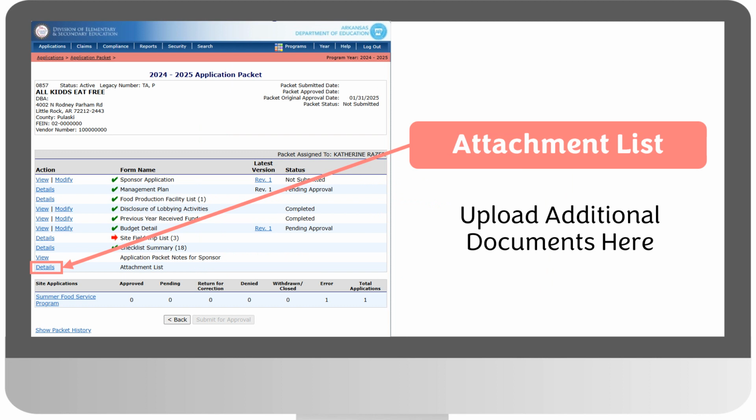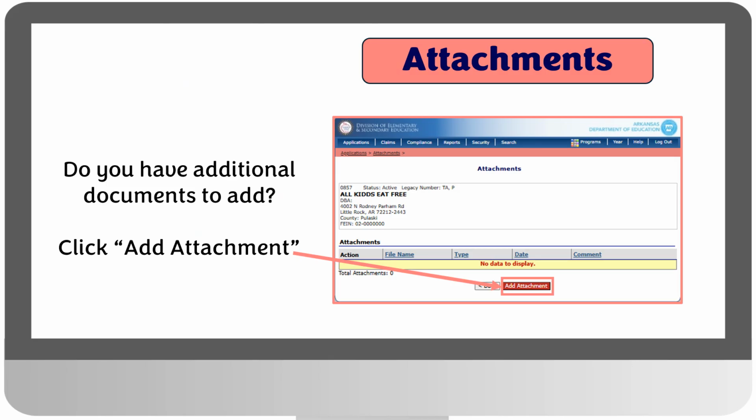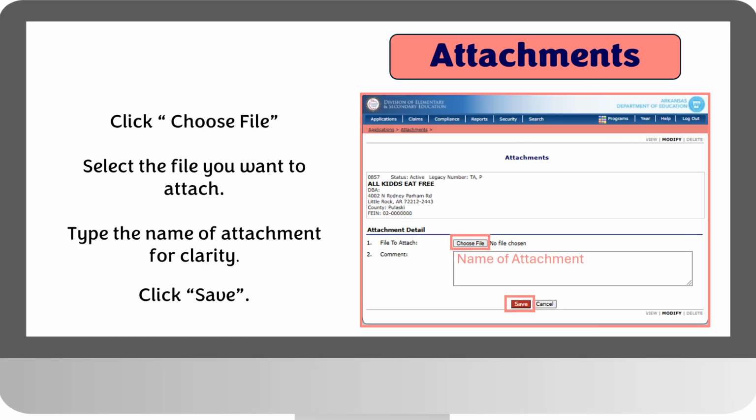Please upload any additional documents in your attachment list. Do you have any additional documents to add? Click Add Attachment. Click Choose File, select the file you want to attach, type the file name of the attachment for clarity, click Save.